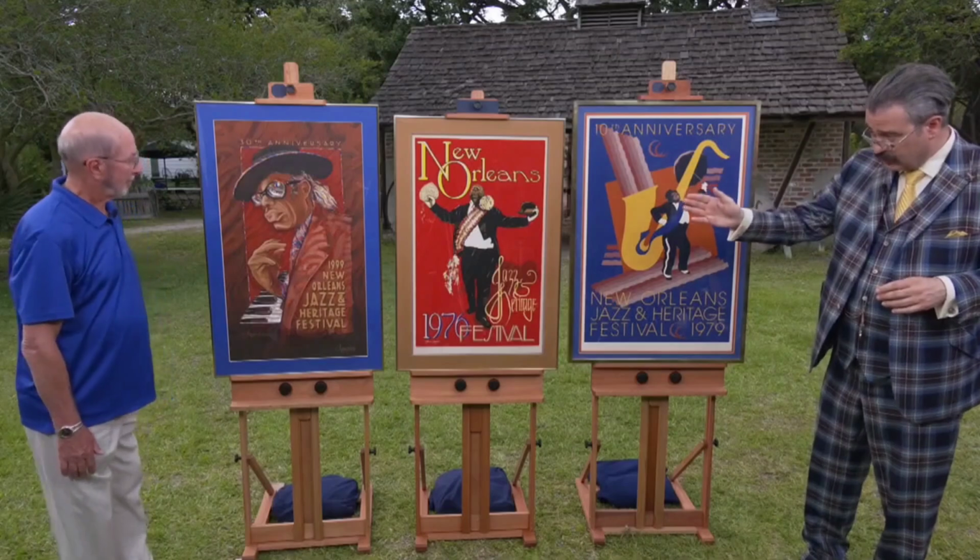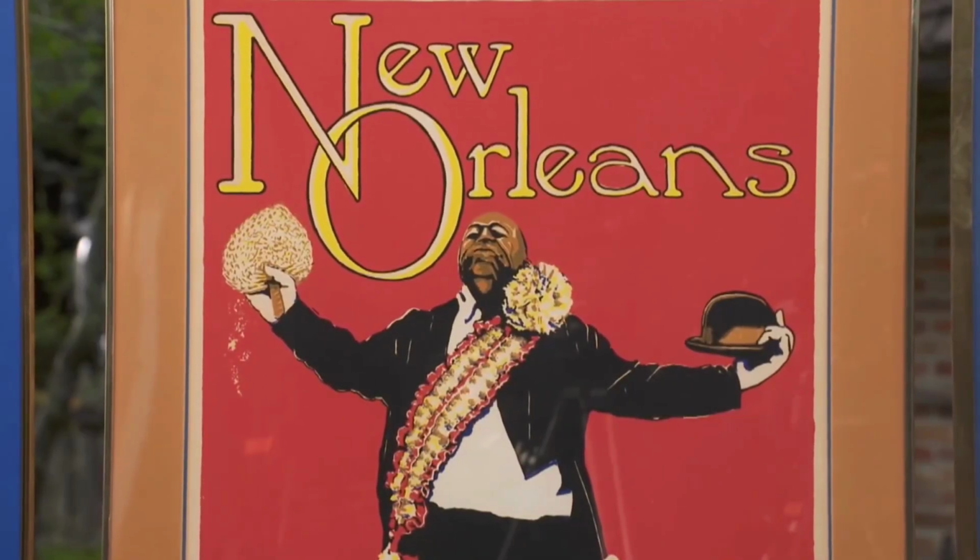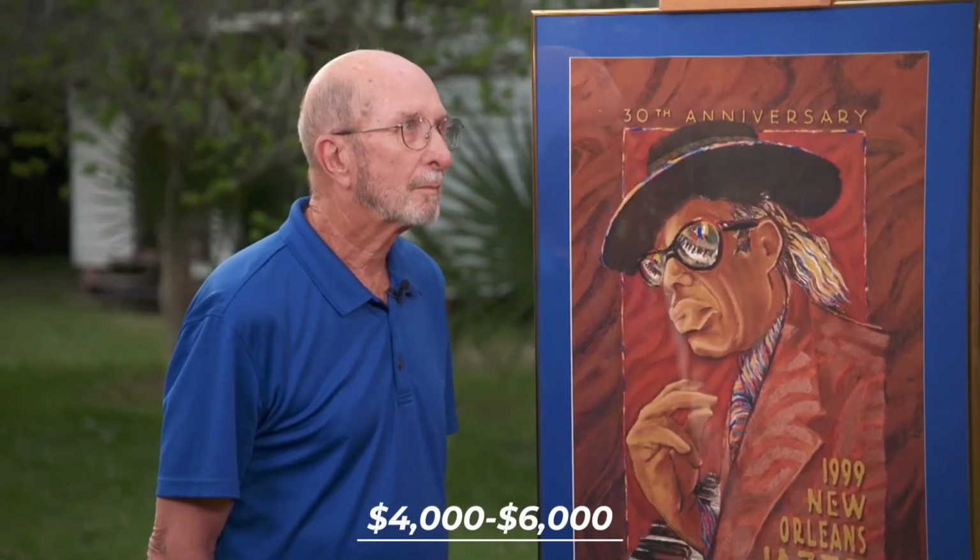At a New Orleans auction, these amazing and fascinating posters could fetch up to... If this were to appear in an auction, I would estimate it between $4,000 and $6,000.